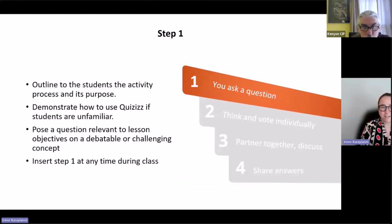You then ask a question or a problem that is relevant to the lesson objectives. The key to a successful activity is alignment. The question must align with the instructional goal of the day, something that provokes thought and is challenging. It is easy to incorporate more than one think-pair-share activity in a given class period, and you can use it any time during the lesson.